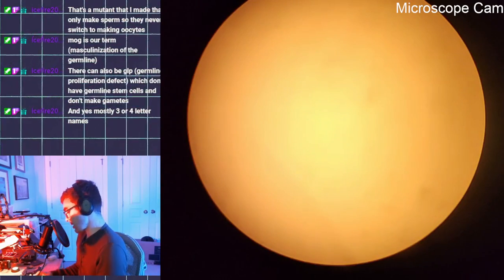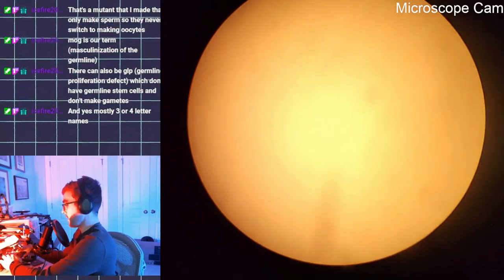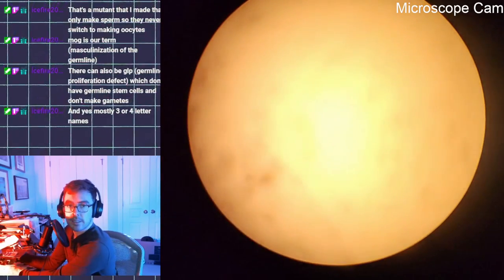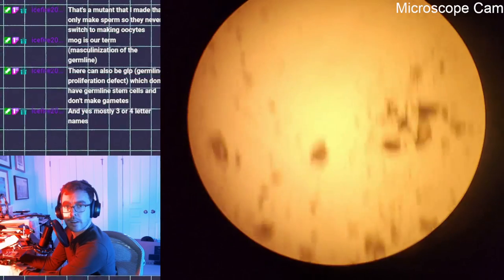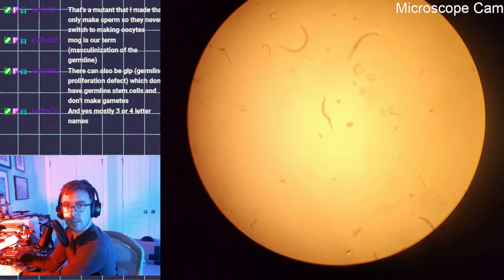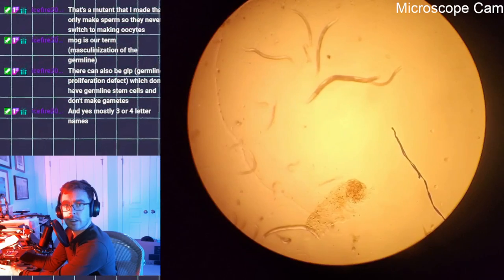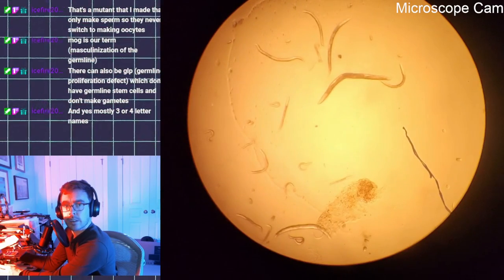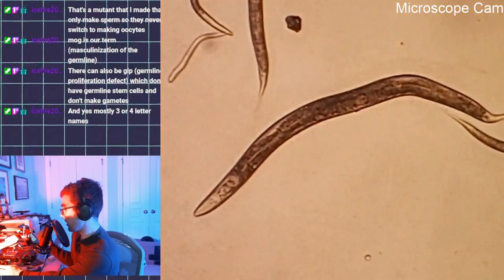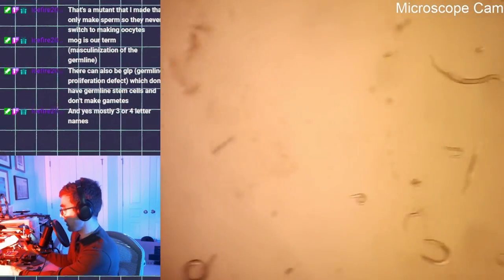I can find the top for that. Check back in on our mostly paralyzed C. elegans. Is this it? Yes. All right, they're starting to move. I added some water to them. Wonder if that diluted anything. Let's see.